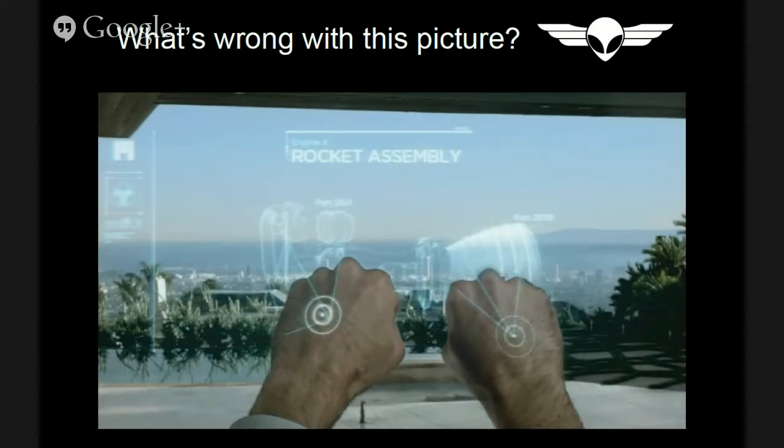So this dream that I can just naturally interact with something with my fingers is more difficult than what you think. It's not as easy, and it's also tiresome. The point of using a mouse is that it's easy, a lightweight device, so you can just move it around with little effort instead of pinpointing things in the air.